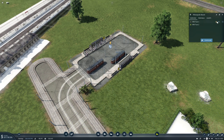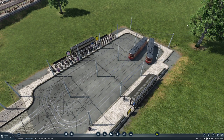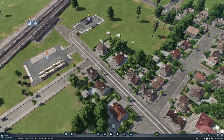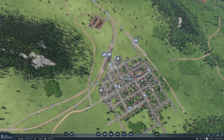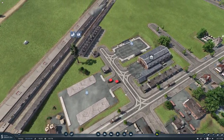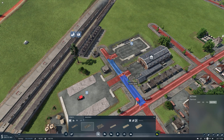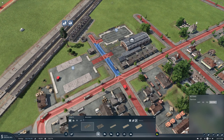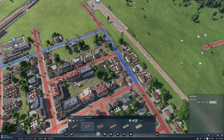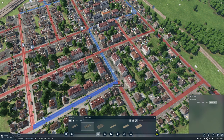Man, there are a lot of people waiting here. 86. You're only bringing in two, though. But this should help. All right, next town. Here, this is also trams, so let's, okay, come up here, come down that way, come down this way.